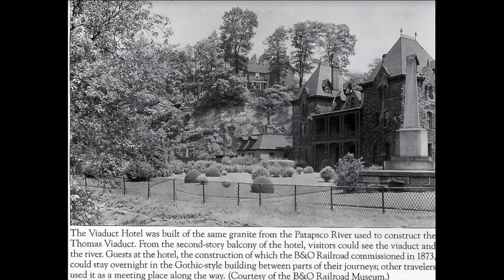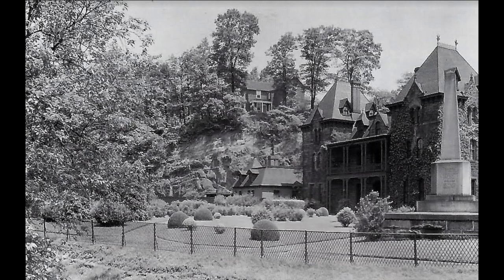Just throwing in a picture of the Viaduct Hotel, looking at it on the Baltimore County side. It was built in 1873 and was decommissioned in 1938. It was demolished in 1950. This was on the historical landmark. The monument is still there today, marking the location, but the building itself is no longer there. Again, just another picture showing the hotel and the monument and the grounds. Apparently it was quite a nice place to go for a meal.